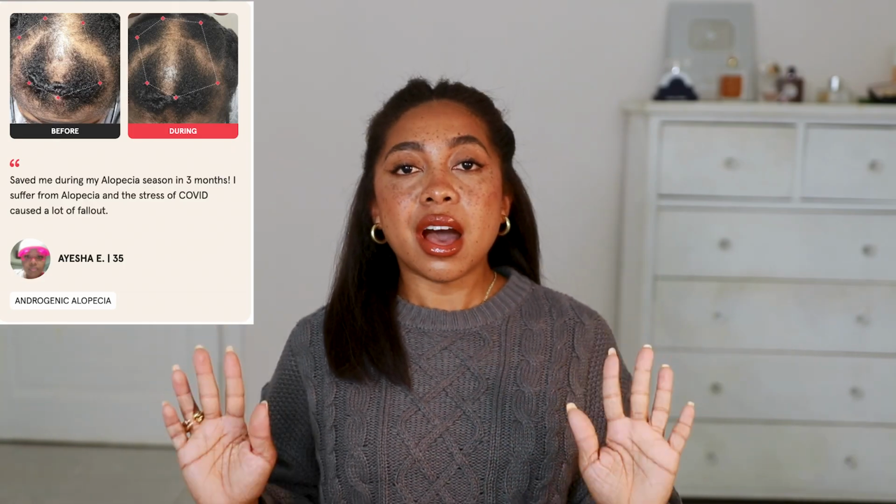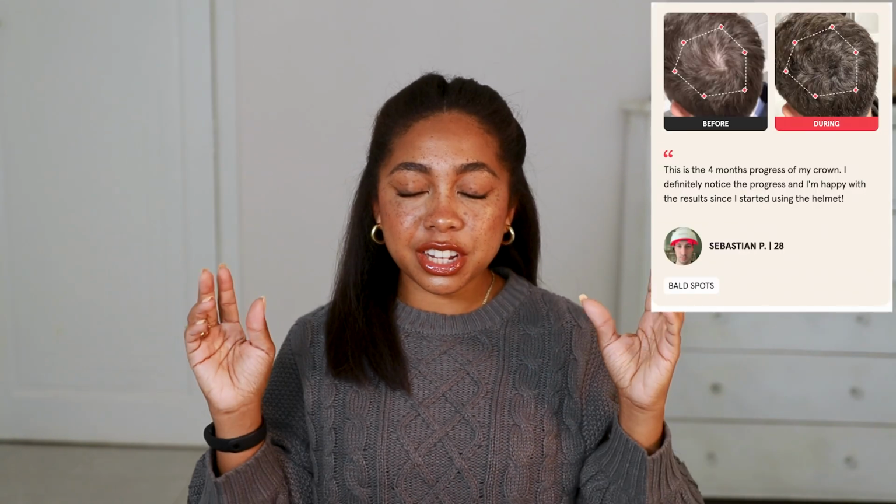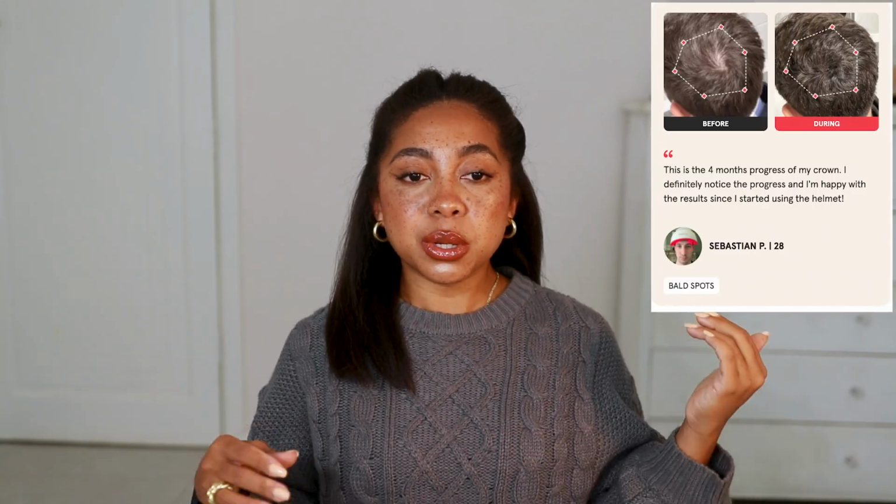Now, I also will insert some before and afters from the website so you can actually see when you use it for long enough, because honestly, with almost any hair growth tool or product, I would suggest at least a minimum of 6 months for you to see if this is truly making a drastic difference. So some of these results on the website are when people have been using them for a much longer time.